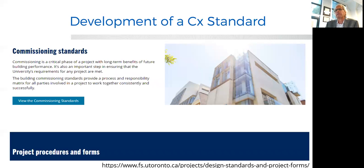And again. John, did you want to talk about this one? Oh, just that this is your website. You referred to it earlier. This is your standards website where folks can take a peek at both commissioning standards. So perhaps you can discuss those.